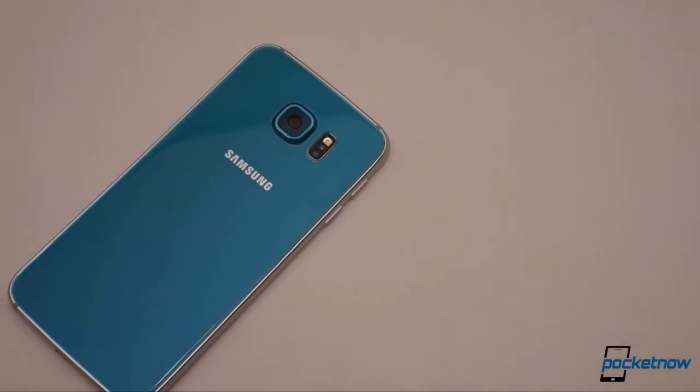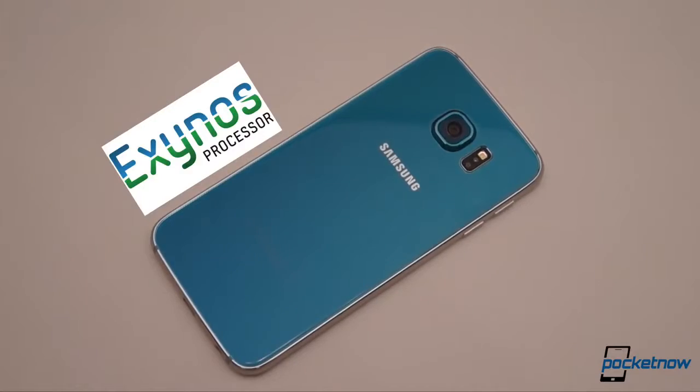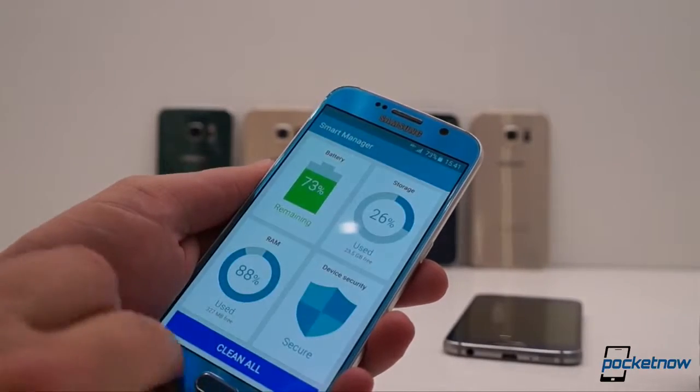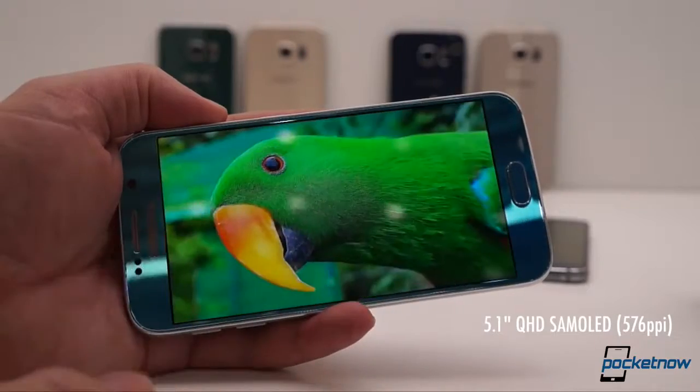Below the skin, in the world of processing and pixels, Samsung gets a chance to pull ahead a little. The processors are each 64-bit, but Samsung's does better in some benchmarks. The screens are both excellent, but Samsung's Quad HD Super AMOLED is by far the more pixel-packed and vibrant.